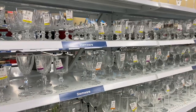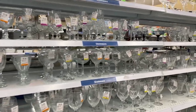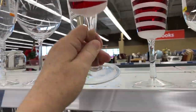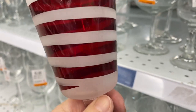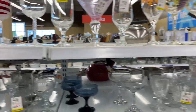So we'll start with the clear glass aisle. I don't really buy many glasses that are clear. They just don't do that well for me. But look at these, they're interesting. They look like candy canes. They're very lightweight though, I can tell. Frosted glass, and $4.99 for both. I'll put those back. Keep on going.